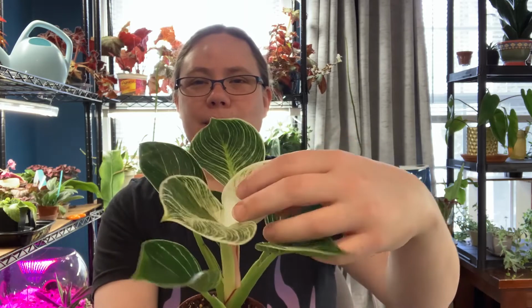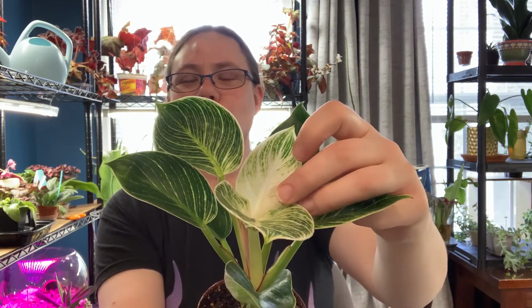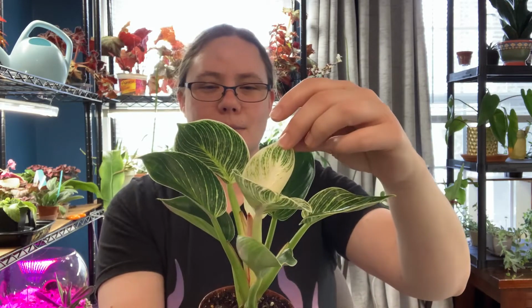And then it put out, I think it put out this leaf. And then after that it put out this leaf, which is really cool because it's got a little bit of extra variegation on there. And then that leaf came out, and then now this new leaf is coming out, and it is super white and super pretty looking. And that is just absolutely gorgeous.